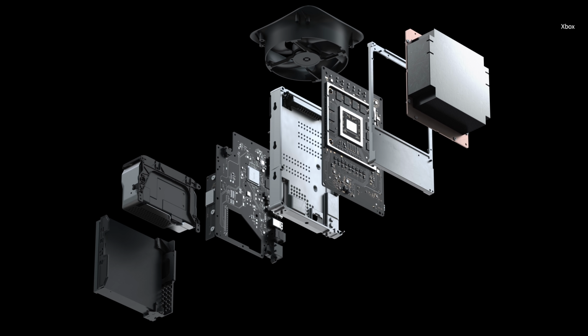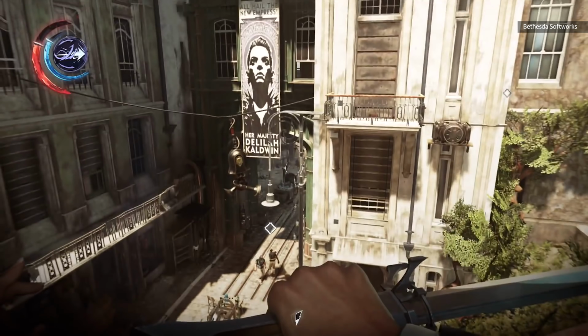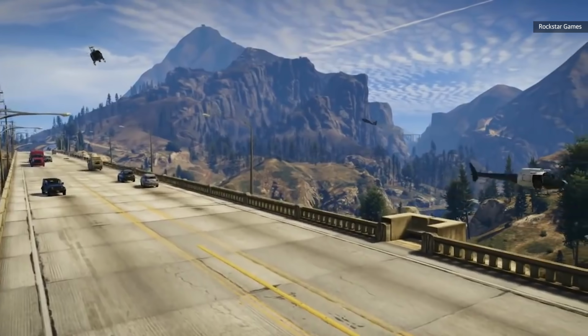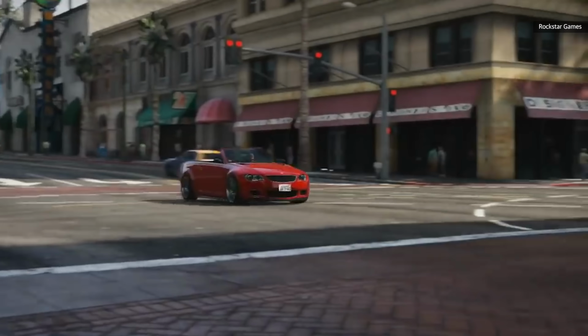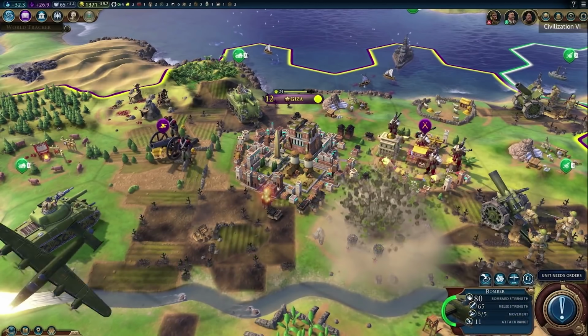So what does this all mean? Well, in games, CPU power can be a little hard to quantify sometimes, but it frequently helps a lot with physics and advanced AI. Games like Dishonored or even Grand Theft Auto that were trying to simulate a whole open world were always pretty CPU hungry, as are simulation and strategy games like Civilization or Total War.